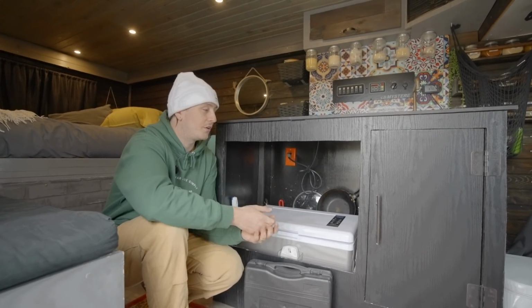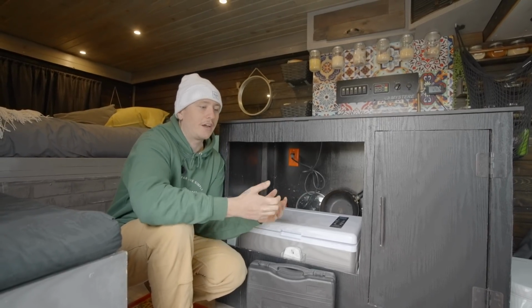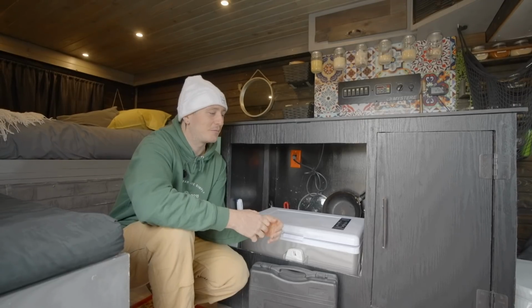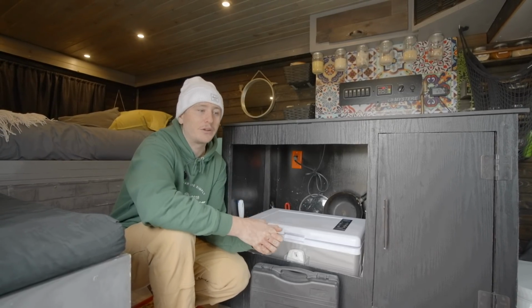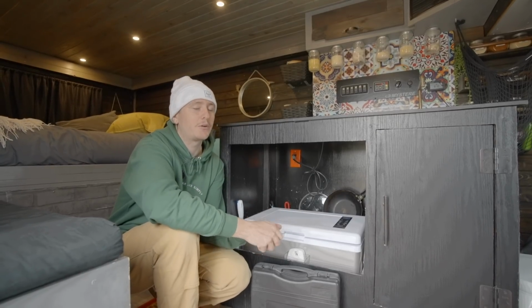So also we don't have a shower or anything in this build. So again, not being able to shower for long periods of time, we do have to go into cities, and we have a gym membership that we use. The way that this thing is built is not for super long-term off-grid living.